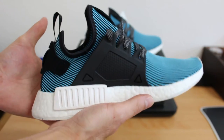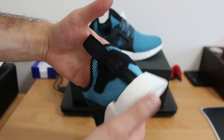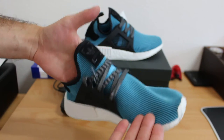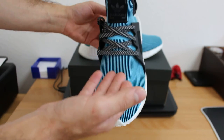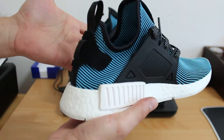So if you want to be special, then wear NMD shoes. If you want to be something different from the others, then wear the NMD shoes. If you like that everyone looks at your shoes, then wear the NMD shoes, because these shoes are beautiful. It's like pyjamas. I'm joking. It's beautiful really.